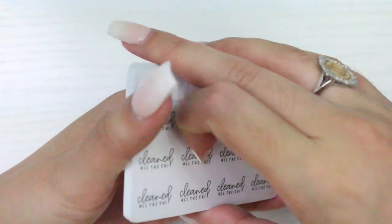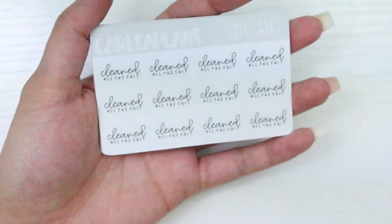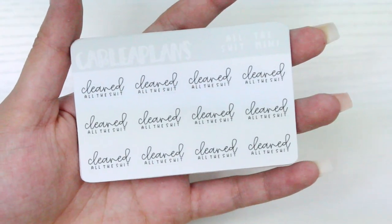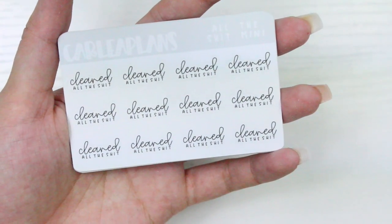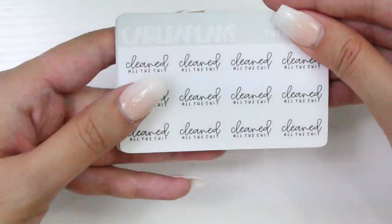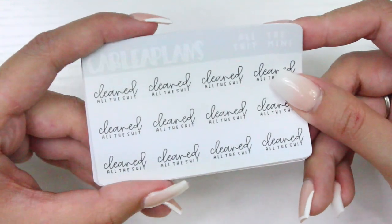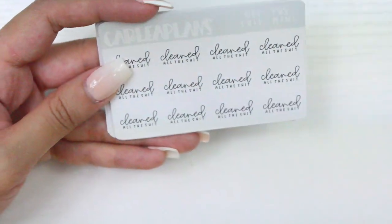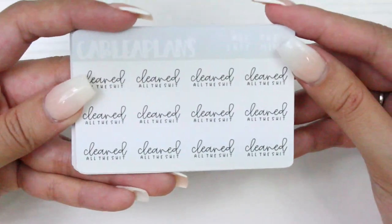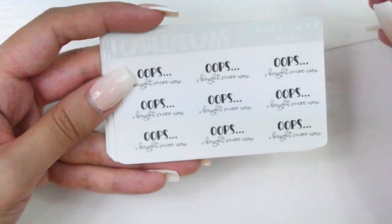You'll see what I mean. They're just very usable, so I had to pick them up. This one says cleaned all the shit, and this is the sticker sheet that I saw on her Instagram feed, and I was like, okay, yeah, I'm gonna go ahead and shop her stash. All of these are mini sheets, so they're like the size of a credit card, just to keep that in mind. Storing these is 100% going to be a bitch, but cleaned all the shit, very cute.